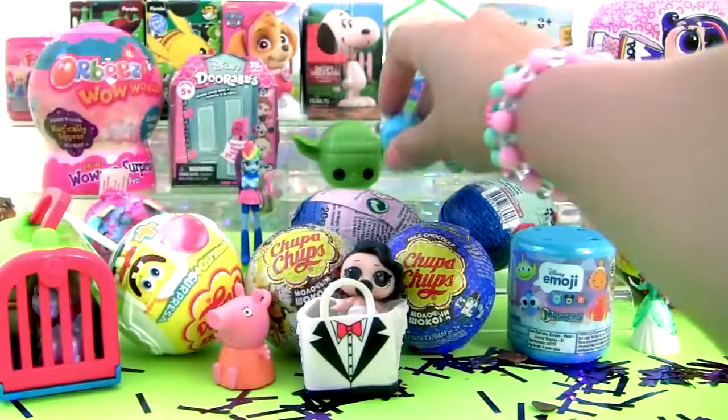Chupa Chups surprise. Chocolate ball. One little car. Stickers. And a flyer.